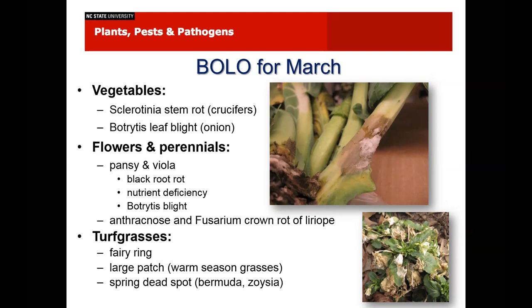I have not seen botrytis leaf blight on onion, but as I was updating our BOLO lists for each month of the year, I noticed that we had some previous lists that had that on it. And since it talked about botrytis, I thought I would mention that one as well.